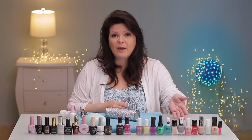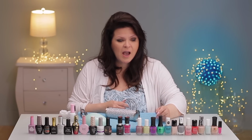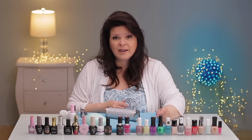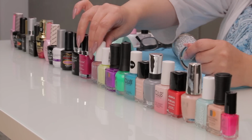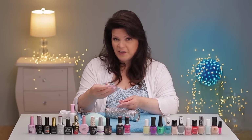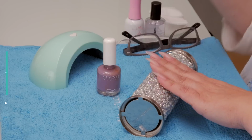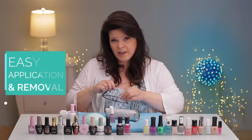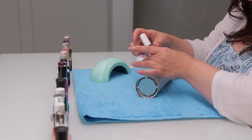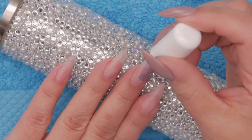Nail polish has been around for decades, a really long time, well before I got into the business. I love nail polish, an amazing selection of companies and colors to choose from. The wonderful thing about nail polish is you can put it on very easily and you can take it off very easily. And what you're looking for in a bottle of nail polish is a nice brush to be able to glide onto the nail.